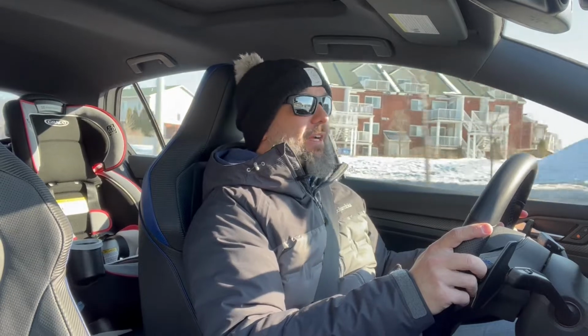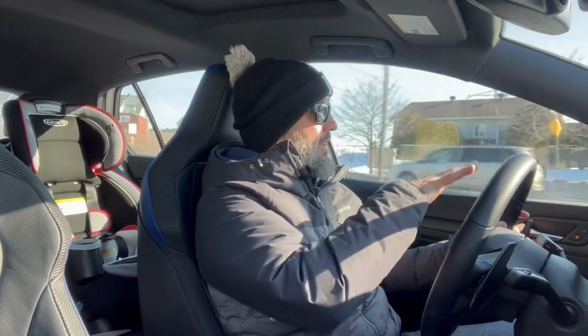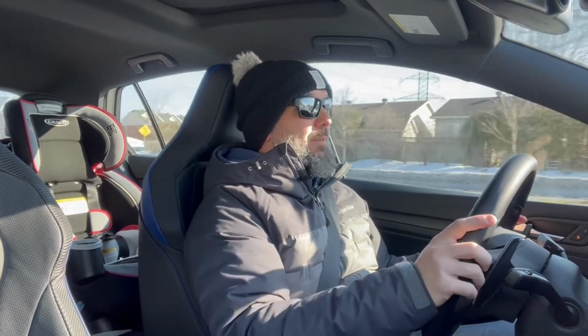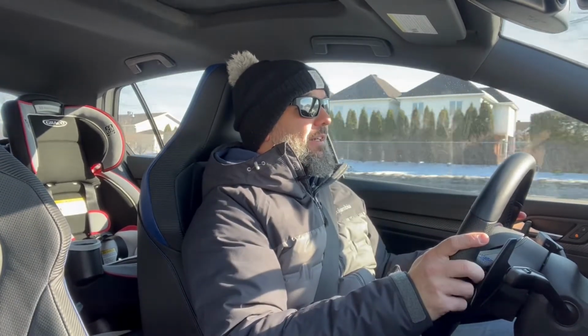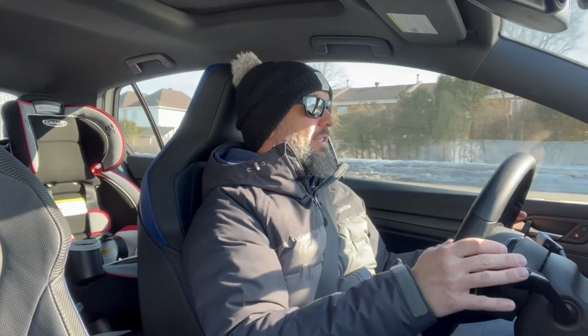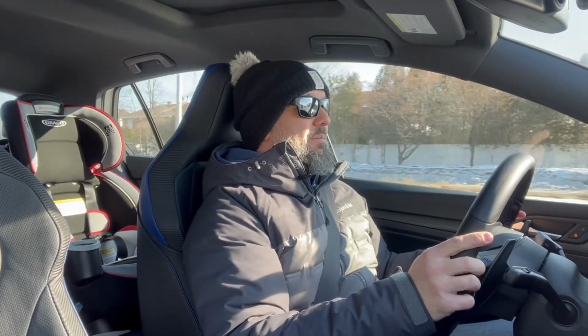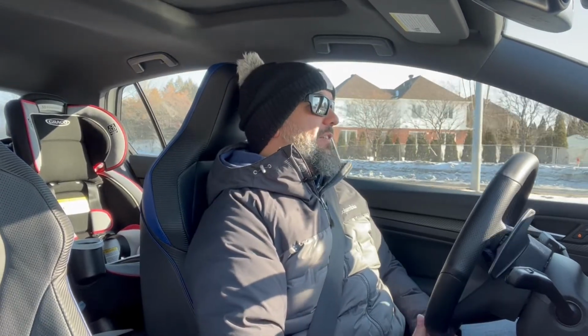Because on a dry track, an FK8 versus a Mark 7, the Type R just destroyed the Golf R. But as soon as the weather turned into something like this, there was no competition, and that obviously still applies moving into the Mark 8, and I think it's the FL, the next generation Civic Type R. We'll see how that turns out. But obviously, when the weather goes bad, which it's about to, this is the car to have.